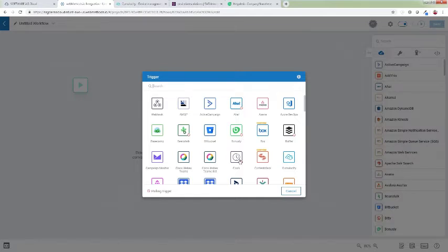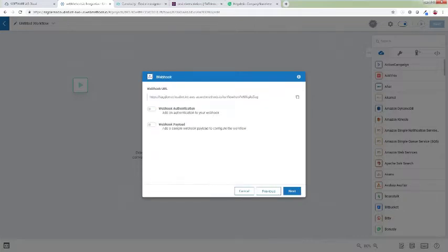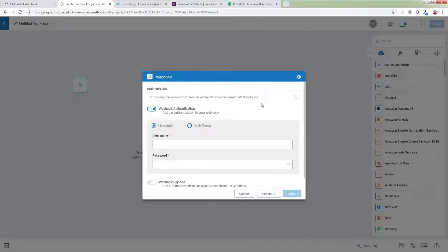We have really nice support for just scheduling your workflow to run without listening. So you can set a date and time and the frequency that you'd like this workflow to run really easily. We also have support for webhooks. So we build for you a predefined endpoint that if you were to post a payload to this endpoint, which we define here, and authorize that API, then you can kick off this workflow really easily.